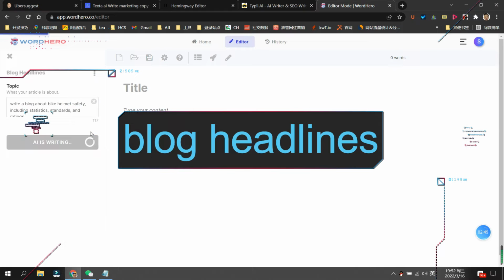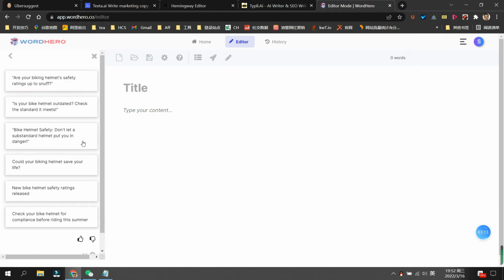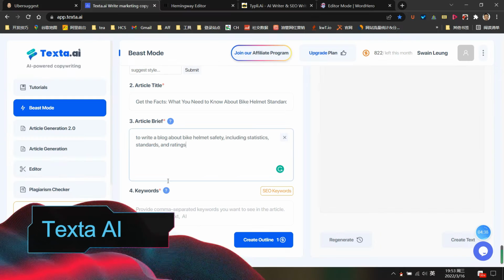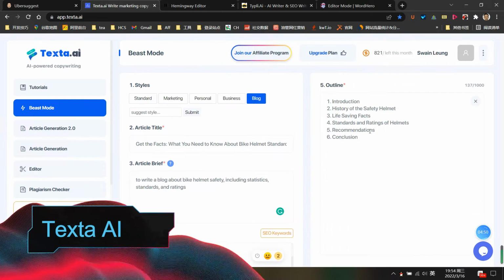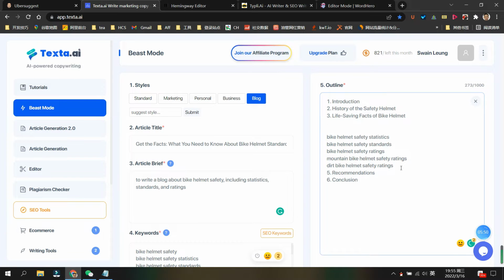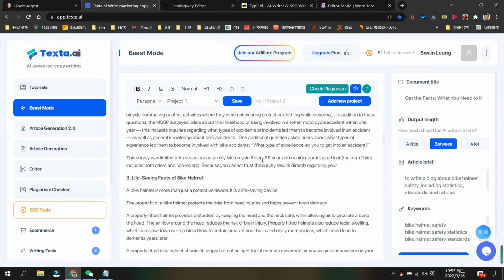I usually use WordHero AI for generating blog headlines. But firstly, let's test in Texta AI Writer. Today we choose Beast Mode and Blog Style as writing settings. We just simply fill in our blog headline, brief, and keywords. Then we hit Create Outlines and manually improve a little bit. And finally, we hit the Create Text button. We can get a long-form text just within 30 seconds or so.